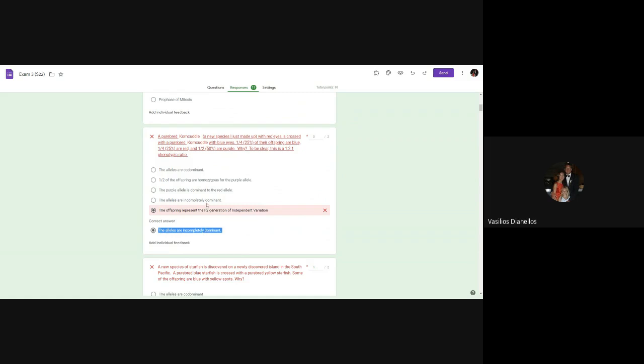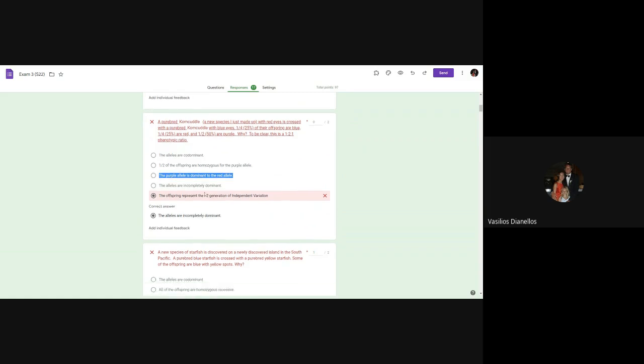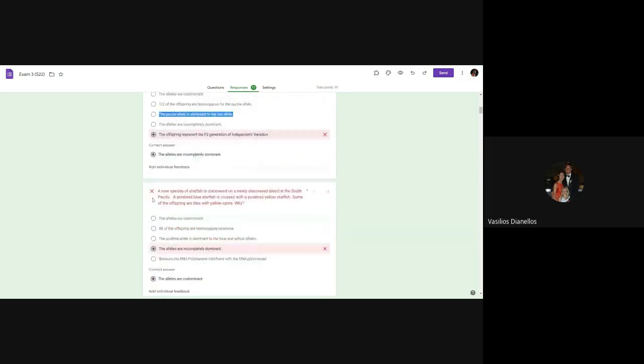Okay. So the next one down is going to be codominant. And anybody who guessed incomplete dominant for this one got partial credit. Purple allele is dominant to the red allele. I don't remember if people got partial credit for that or not, because clearly that's not the case. Anyway.